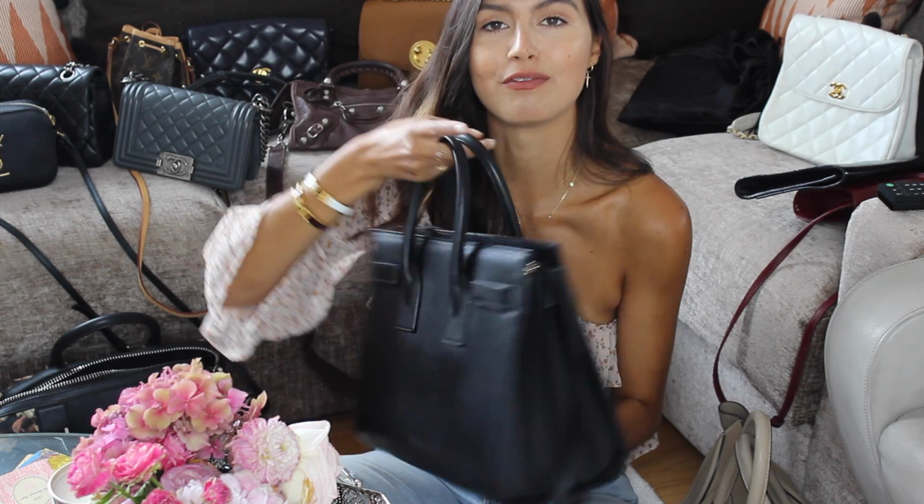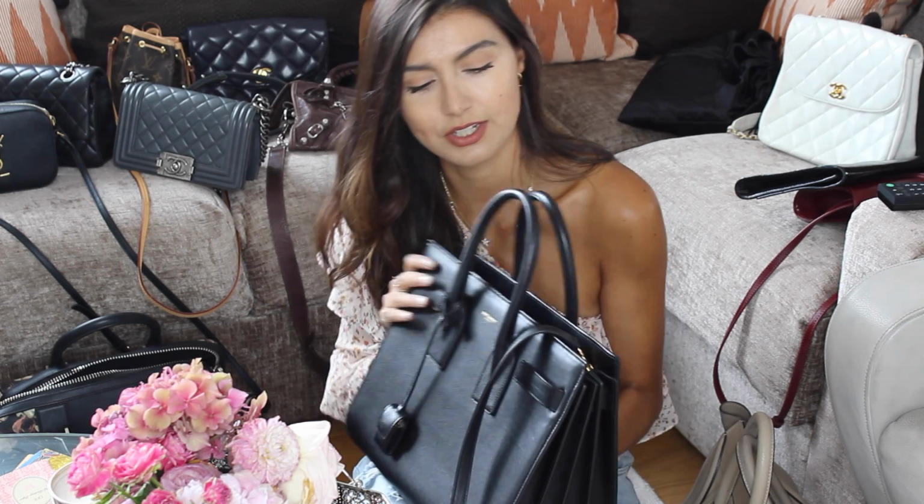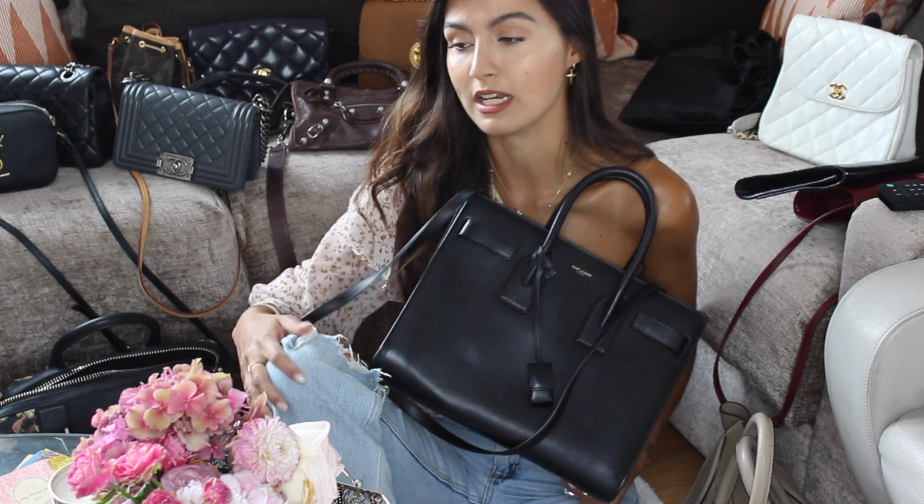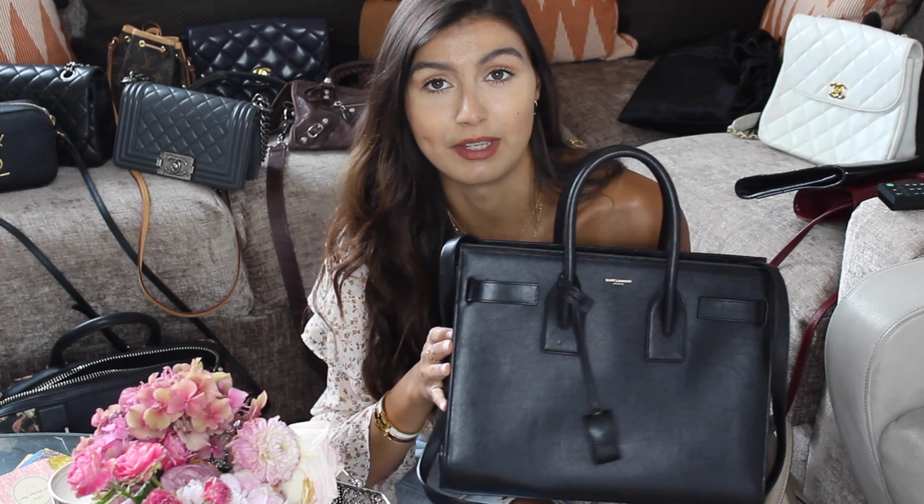Behind me I have my Saint Laurent Sac de Jour. I probably got this like 2 or 3 years ago. This is again a perfect business bag, for when I've got meetings or I want to look really smart, or I just want a smart touch with ripped jeans like these. I would style it with something like this.